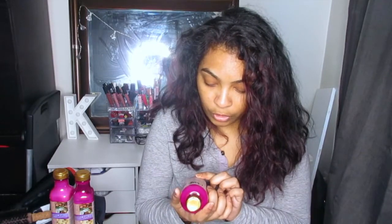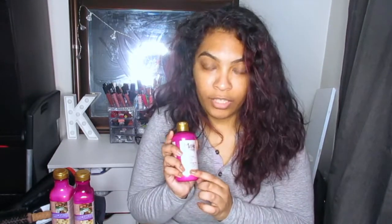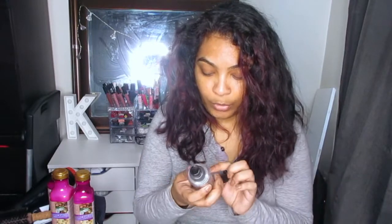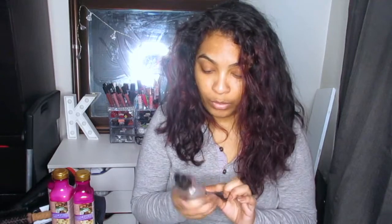After I got out of the shower, I put this Maui Moisture Heal and Hydrate Detangler Leave-In for dry and damaged hair. I love this because it adds extra moisture, but it doesn't make my hair greasy. Also, when it was still wet, I sprayed a little of this Beauty and Pinup Sway Blowout Styling Primer. I like to put this on before I blow dry because it's lightweight, gives a nice shine, and protects your hair from the heat.